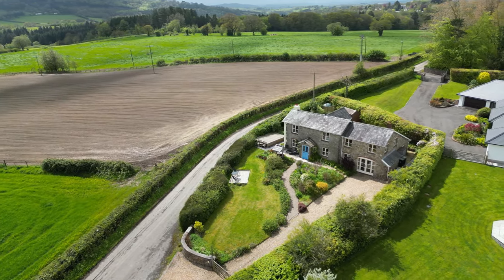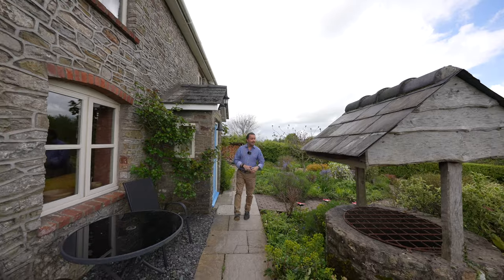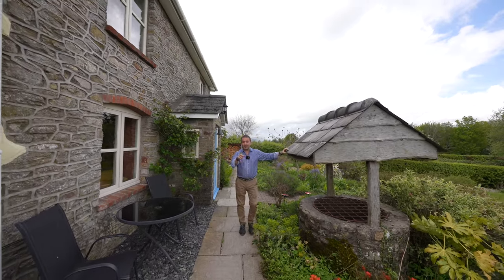So if you can picture yourself living in this wonderful location, then why not throw a coin in the well and maybe your wish could come true.